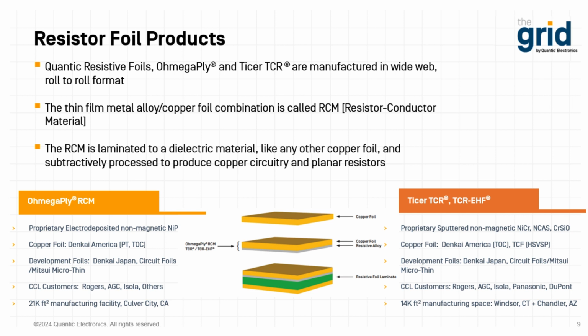The direct customer is typically the copper-clad laminate supplier. So it'll be your Rogers, your AGC, Isola, and others. So it's basically whatever material the customer requires, we would then sell to the laminators. And then we have a 21,000 square foot facility in Culver City, California, which is not that far from LAX.